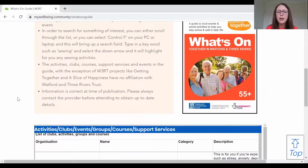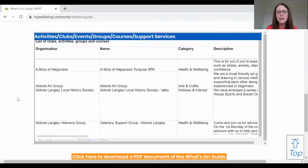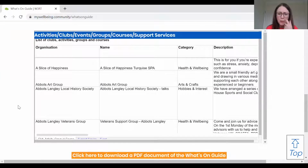So what we also have further down is a database here. Now this database is updated all the time. So although it's not as easy to find activities as the copy of the printed guide, it is more up to date. So it is also worth checking this because we update this all the time.